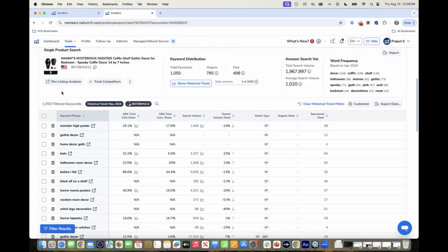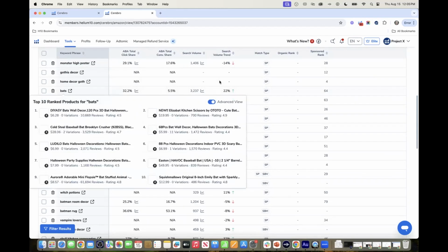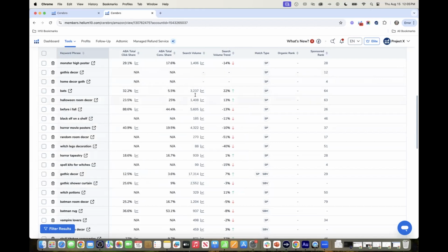Unfortunately, I think a lot of people don't pay attention to it. So I always call attention to it because it's probably one of the greatest tools, and you can go back and see search volume. This is going to be the highest search volume of that month period. That's what we took to just show what the potential is for each of those months. So that's the number you see here, because usually it's a 30-day average that you're going to see on Cerebro.